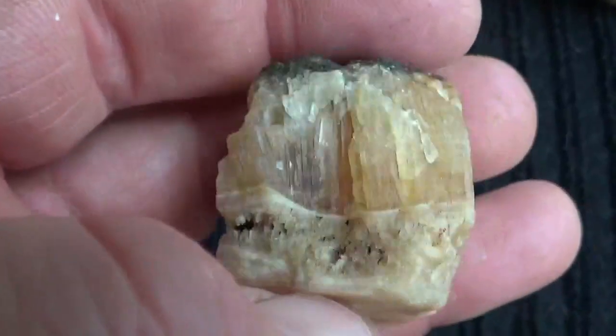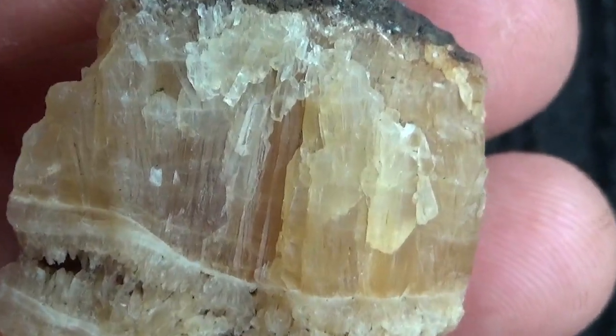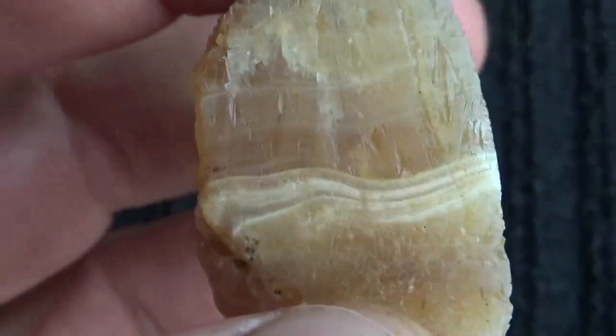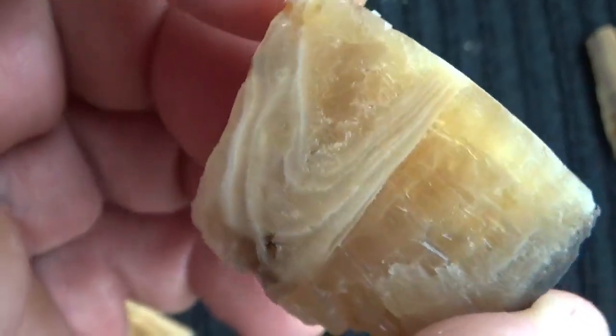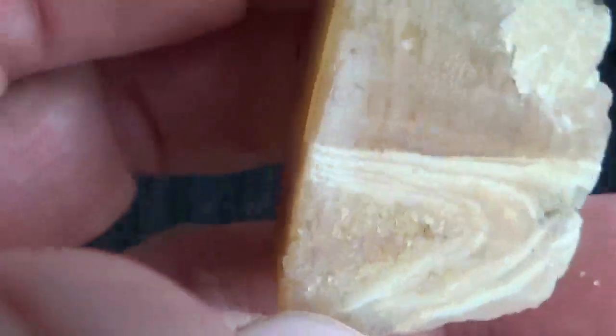This, I think, is just another very crystalline specimen of the same stuff that came from the exact same crumbled up pile of material that was breaking out of the creek. Just more water flow, perhaps, more of everything that allowed this one to grow thicker, more translucent crystals. Shows you the possibility of materials in one little 10-foot area, though.